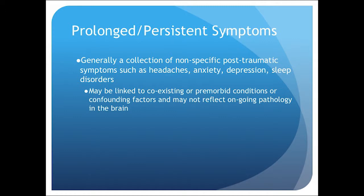Generally speaking, these athletes who are reporting prolonged or persistent symptoms will have a collection of non-specific post-traumatic symptoms like headaches, anxiety. A lot of them are mood-related: anxiety, depression, sleep disorders. What can be so challenging for us as practitioners is that it's tough to say if this is all the consequence of the concussion or if it's associated with some pre-morbid conditions which are manifesting, or which make it more difficult for them to have that cognitive resilience, that cerebral resilience, and bounce back from this traumatic event.